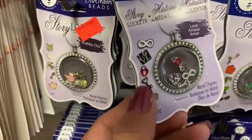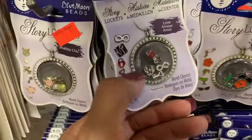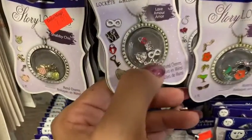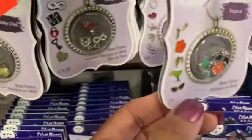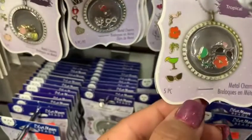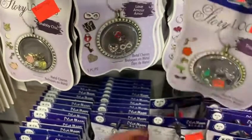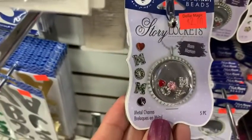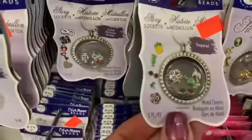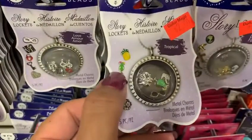I'll just show you so you can see the picture here. So whatever you see here, it's in here. Look, it has an infinity one right there. Look at the martini glass right there. Oh my god, how adorable. This one says mom. They just have so many. Look at the pineapple and the margarita, whatever this drink is.